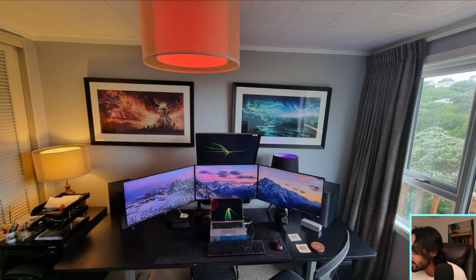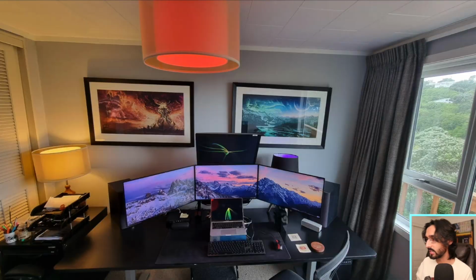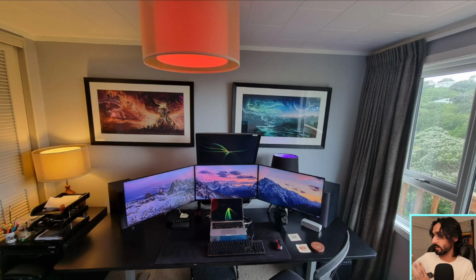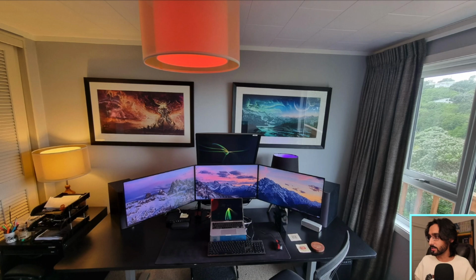All right, desk setup number 2 is insane. What the fuck? That is so many screens. Is that a screen on top? Yeah, holy shit. Why do you have this many screens? I also like that you have this beautiful greenery outside, but you just have so many screens indoors that you'll never even get a chance to look outside.